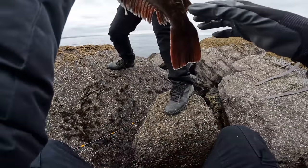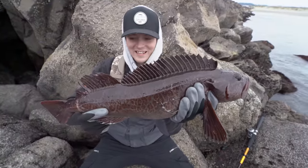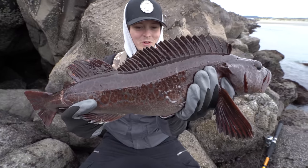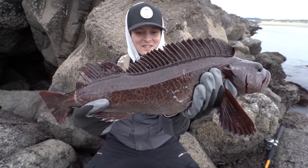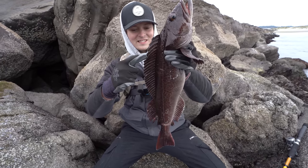Now, this one is a male. As you can see, he is leaking semen. Check that out. Look at this guy. Very, very big boy. Now, they get a lot bigger than this. I would say that this is probably almost 2 feet long. Look at the size of this.